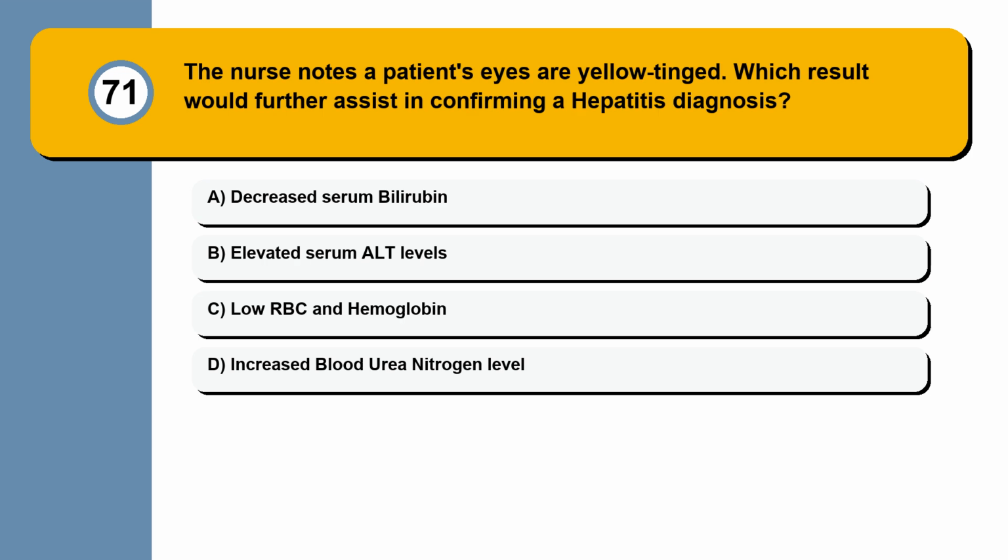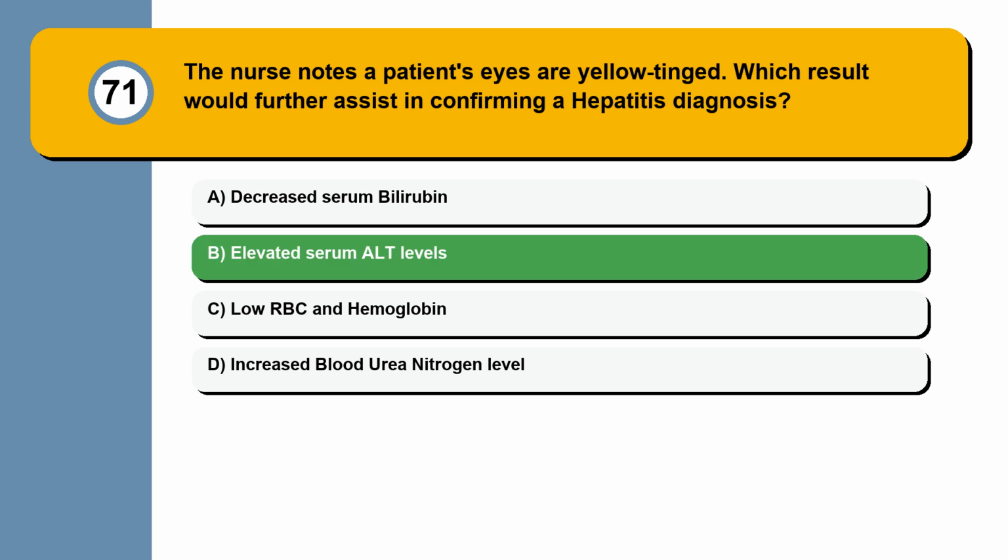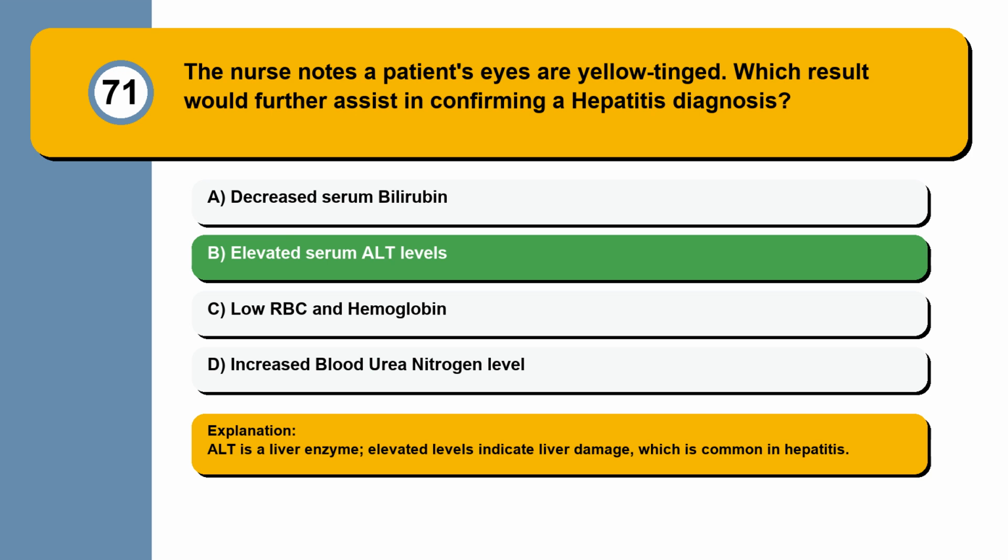Question 71. The nurse notes a patient's eyes are yellow-tinged. Which result would further assist in confirming a hepatitis diagnosis? Decreased serum bilirubin, elevated serum ALT levels, low RBC and hemoglobin, increased blood urea nitrogen level. ALT is a liver enzyme. Elevated levels indicate liver damage, which is common in hepatitis.